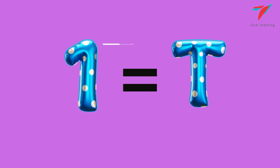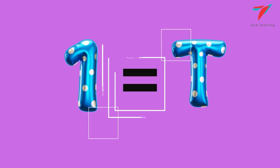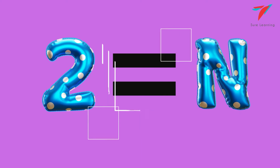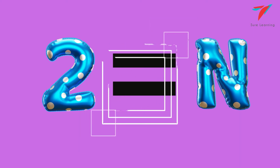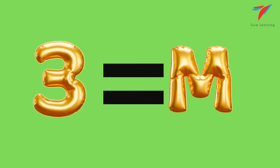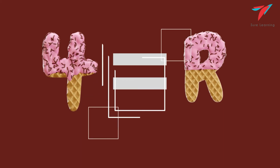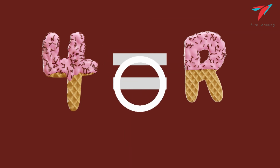In the number word scheme, 0 equals Z because the word zero begins with Z. 1 equals T because the numeral 1 and the letter T are both written with a single downstroke. 2 equals N because if you rotate the letter N clockwise 90 degrees, it resembles the numeral 2. 3 equals M because if you rotate the letter M clockwise 90 degrees, it resembles the numeral 3.